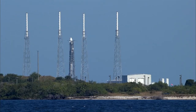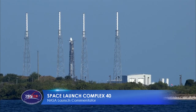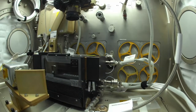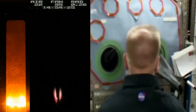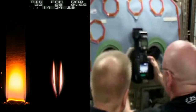The Dragon spacecraft will be filled with critical materials to directly support science and research that will take place on the International Space Station. Dragon will carry the Confined Combustion Investigation, which examines the behavior of flame as it spreads in differently shaped confined spaces in microgravity. Understanding how fire spreads and behaves in space is crucial for the safety of astronauts and for understanding and controlling fire here on Earth.